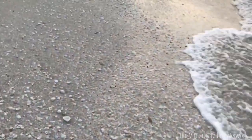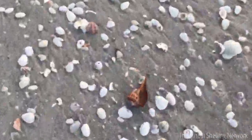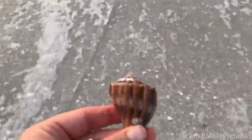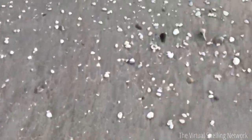Well, right here, washed up. Look at this one. Holy cow. Look at this one. Oh, look at that beauty. Let's wash this one off. Look how pretty. Wow. Beautiful whelk.